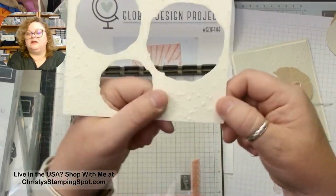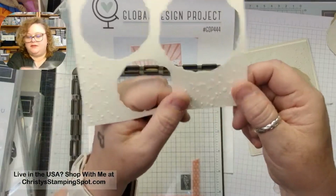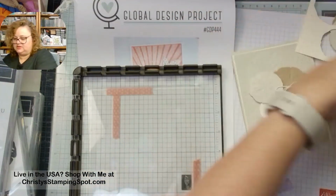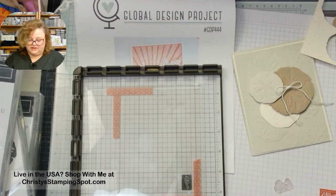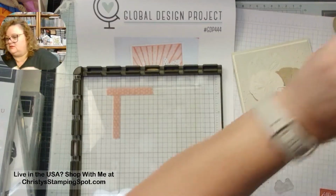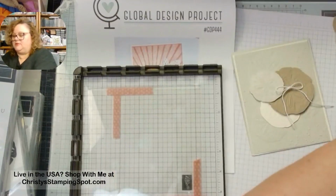You know what? That's kind of cool. I think let's cut it twice. Let's stamp it once and then stamp it. Oh, I wonder if I can stamp it on this side. Maybe I can. All right, let's see. Let's cut this down. We'll do it once.